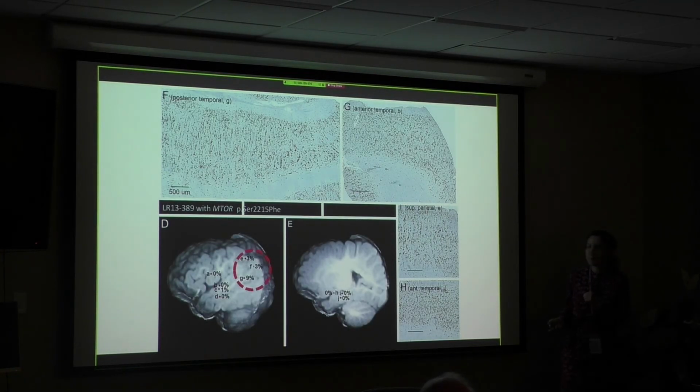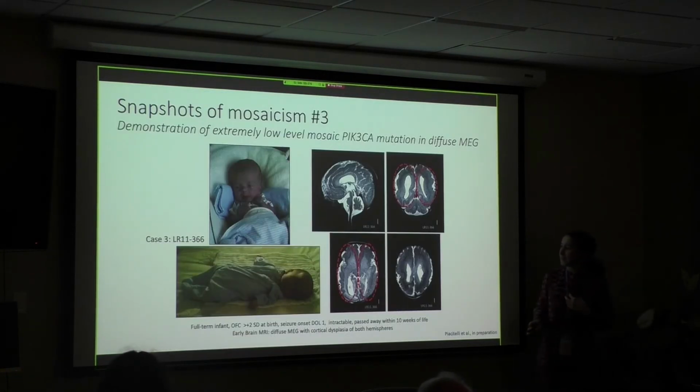I'll skip this in the spirit of time because I wanted to really wrap up about the therapeutic aspect of things. This is the third case, and this is from an out-of-state patient who had diffuse brain overgrowth, as you can appreciate. This poor child had diffuse cortical dysplasia, and so he was not a surgical candidate, unfortunately. He passed away at 8 weeks of life. So really severe clinical picture.